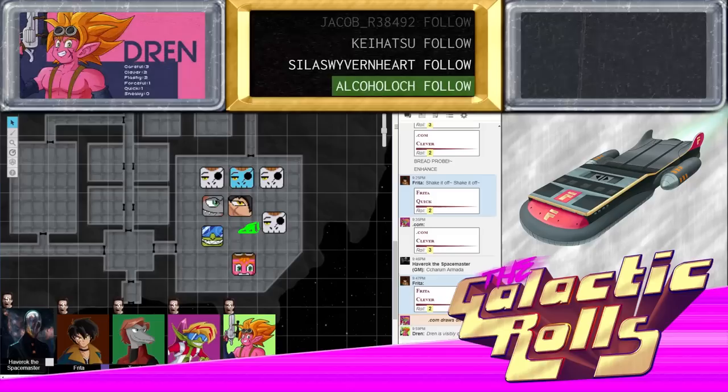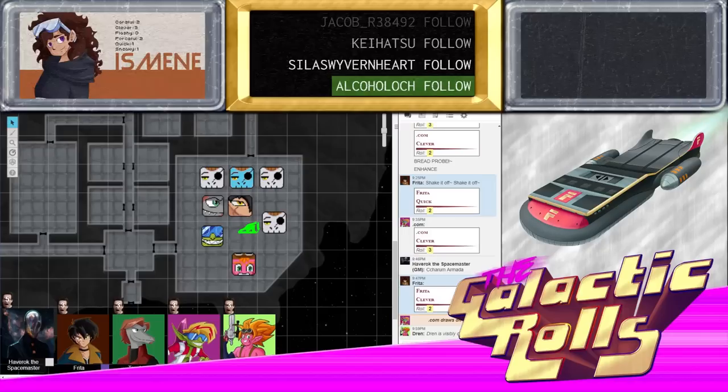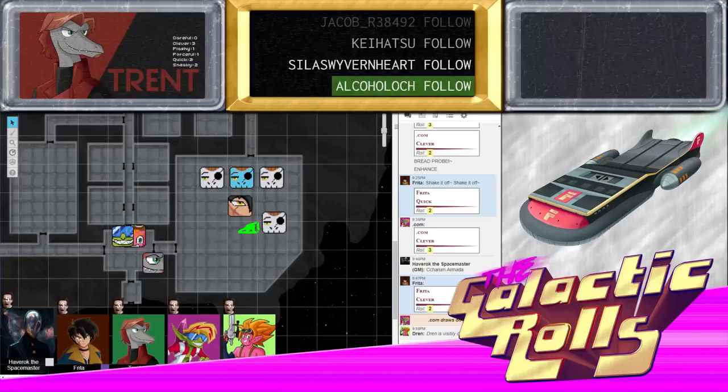Sounds good. So you are being escorted to the welcoming area, like, you are getting moved, basically. Yeah. It's this little room. Let's assume that you're all here.